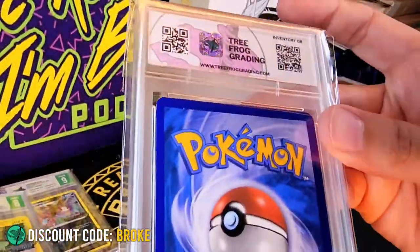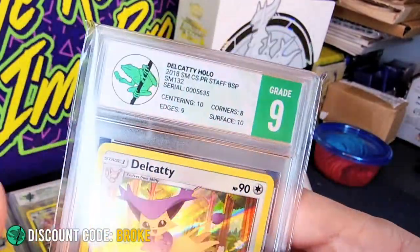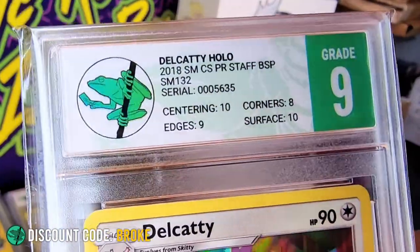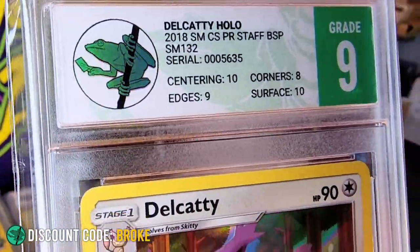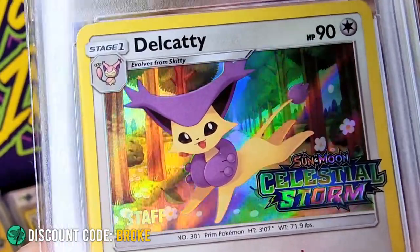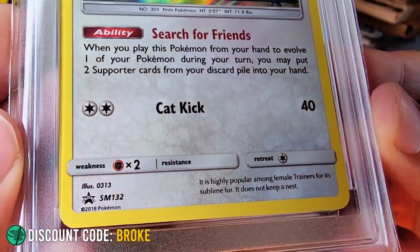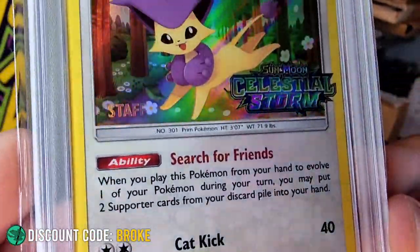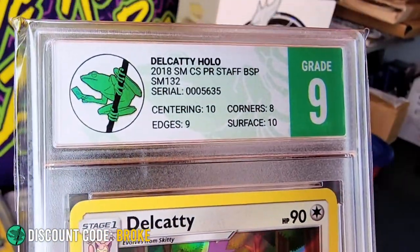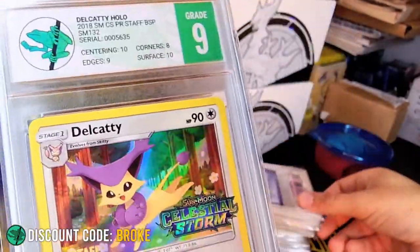So next one here, let's see what we got. I think we sent in 12 cards on this one, and it is a Delcatty Hollow 2018 promo staff card. This is a 9.0, centering 10, corners 8, edges 9, and surface 10. And there is a beauty right there with a staff stamp on it with the hollow, and it's got SM132 from the Black Star promo. And there you have it right there, little close-up. So centering is a perfect 10 on this one from Tree Frog Grading. Beautiful green label on it.